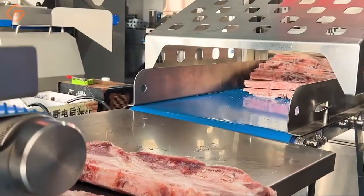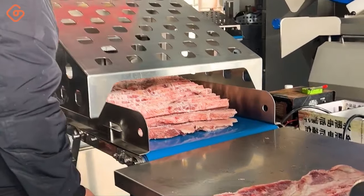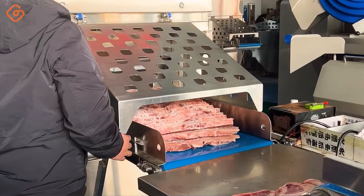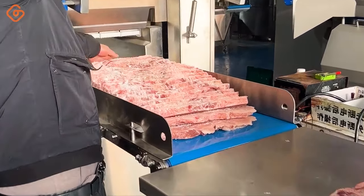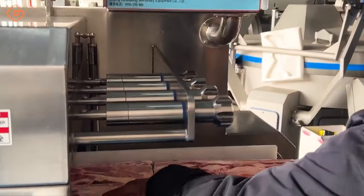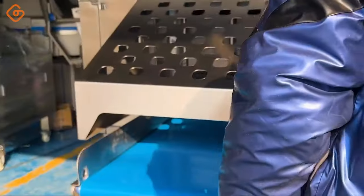With large scale and advanced technology, this line not only helps increase productivity, but also ensures uniform and standard product quality. The combination of automation and strict quality control delivers high performance and reliability, which is key in meeting the growing demands of the food market.